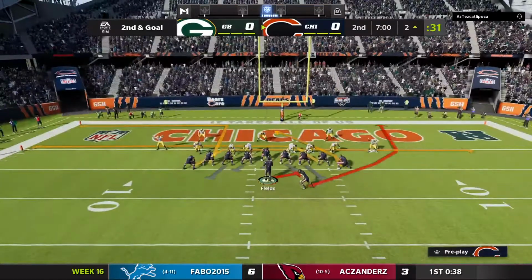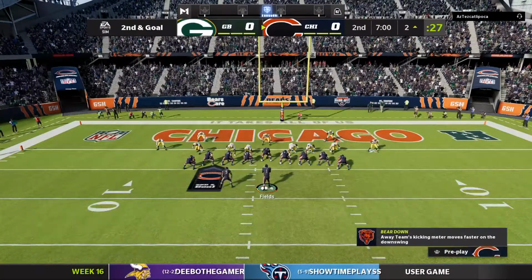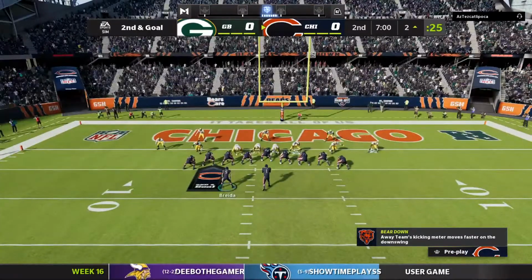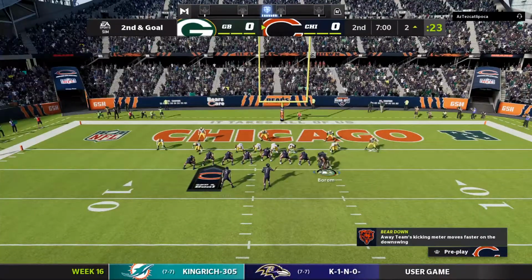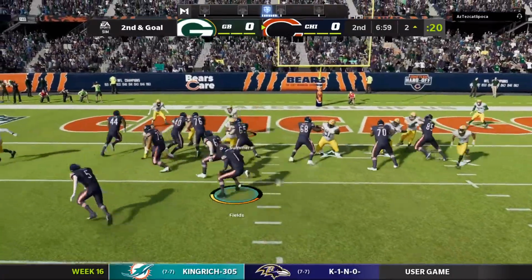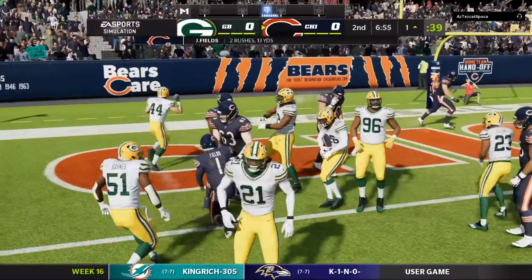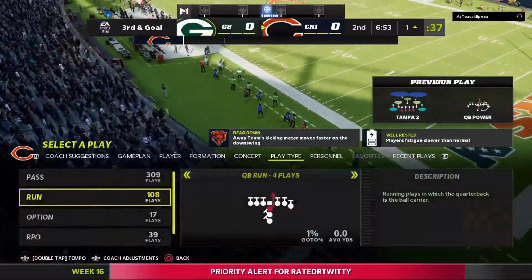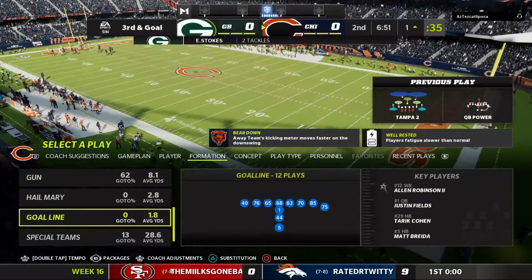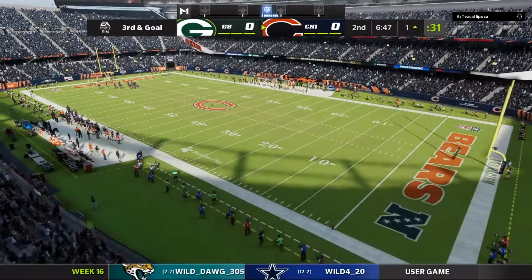Second and goal, and they will try again from the 2-yard line. Rush in. And they'll get him down just shy of the goal line at about the 1. He'll get 2 on the keeper, but it becomes now a 3rd down. Driven it down the field nicely here on the opening drive, and now it's put up or shut up.